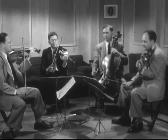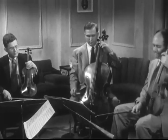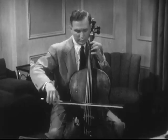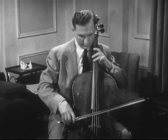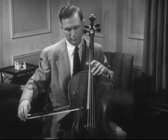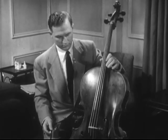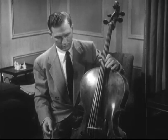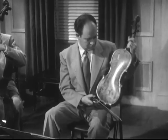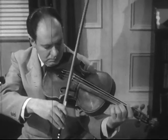Now let's meet the musicians and their instruments. First, the deepest voice of the group, the cello. This cello, played by George Sopkin, was made by Matteo Gofriller in Venice, Italy, more than 200 years ago. This viola, played by Irving Ilmer, is almost 400 years old and was made by Gasparo da Salo in Brescia, Italy.